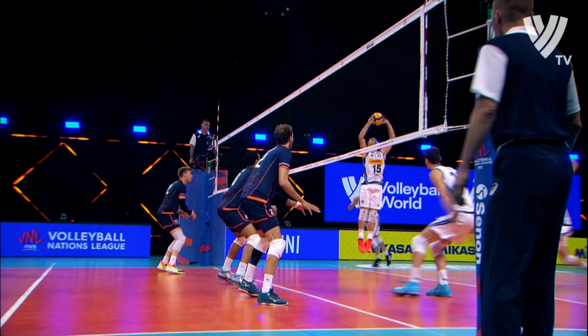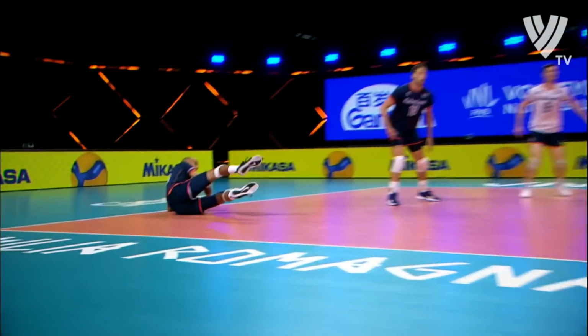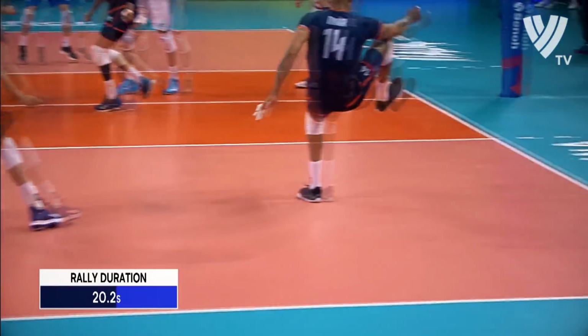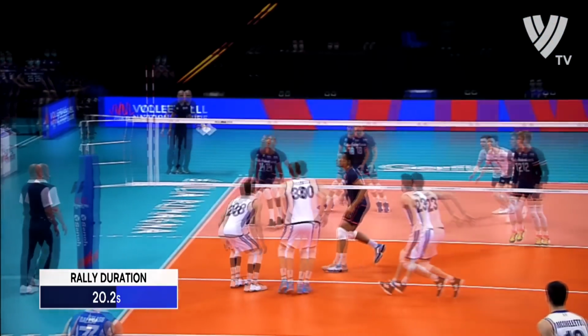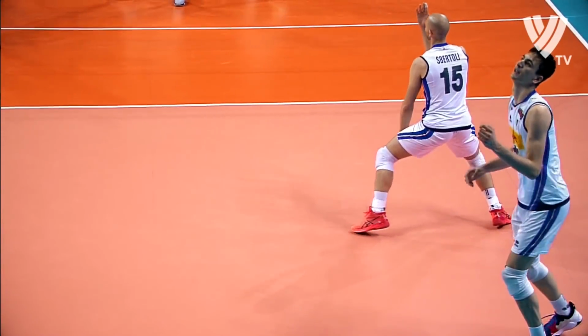And starting off there. Off the hand of the block, and the football defense by Demir. Foot run down out of court. What a play by the Netherlands. And then just going full arm swing against a three-man block.